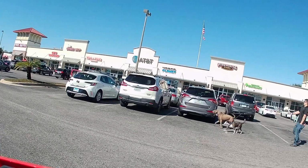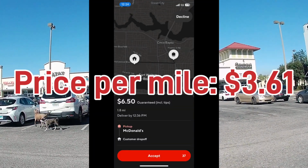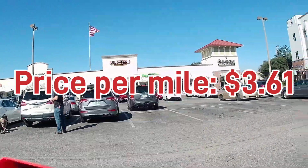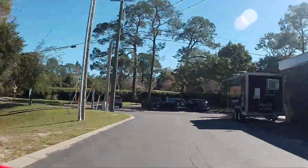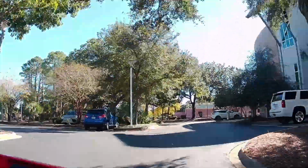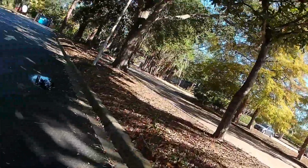So this next one, after waiting for about 5 minutes, I got a McDonald's order for $6.50, 1.8 miles. That's price per mile of $3.61, which is awesome. Here I'm going to take some back alleys that I know because I want to avoid the main street with all the lights on it. But I kind of run into an issue here.